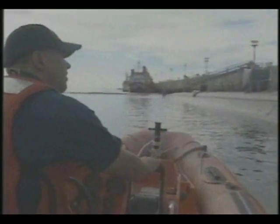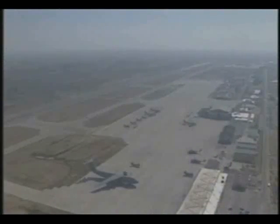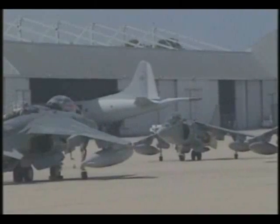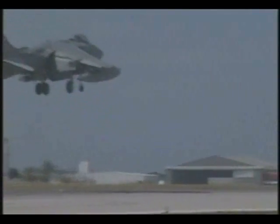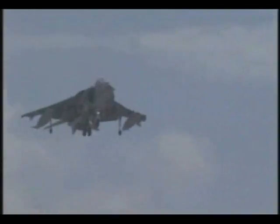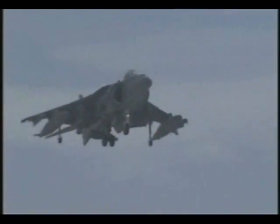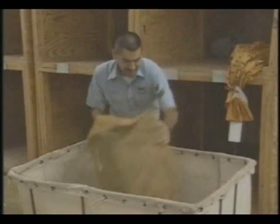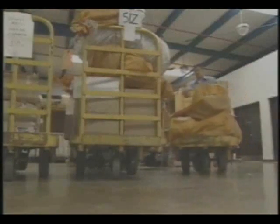In addition to the base's port, Rota is home to a 12,000-foot fully capable runway that is kept busy with more than 5,000 aircraft passing through each year. The key role of the Air Department is to provide support of AMC's en route mission of troops and materials to Southwest Asia. The Naval Station Air Operations Department also handles more than 8,000 tons of cargo and mail annually.